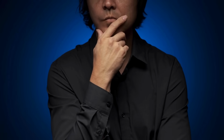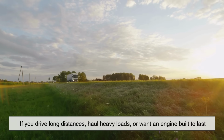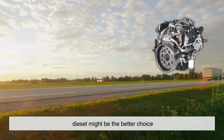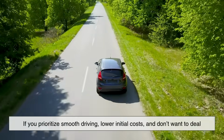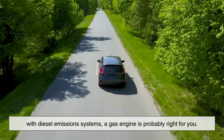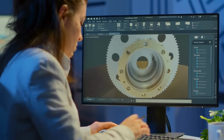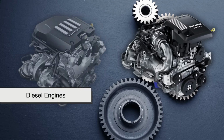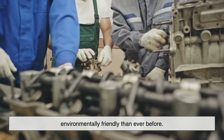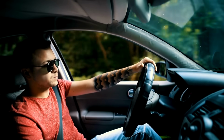So which engine is better? The answer depends on your needs. If you drive long distances, haul heavy loads, or want an engine built to last, diesel might be the better choice. If you prioritize smooth driving, lower initial costs, and don't want to deal with diesel emission systems, a gas engine is probably right for you. Thanks to modern engineering, both gas and diesel engines have become more efficient, more reliable, and more environmentally friendly than ever before. It really comes down to what kind of driver you are and what you demand from your vehicle.